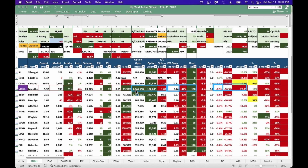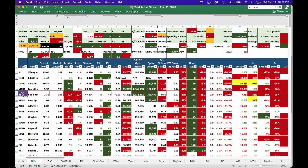And then you got Bed Bath & Beyond, BBBY, as you can see here. Look, with Marathon and even Carvana, insiders are buying, but in the case of Bed Bath & Beyond, insiders are selling, institutions are selling, as you can see here. And we got open interest too high. But look, put call volume ratio is less than 1, and put call open interest ratio is also less than 1.